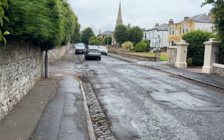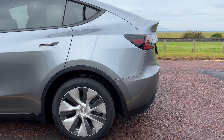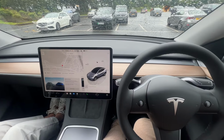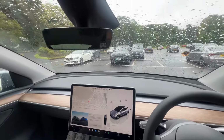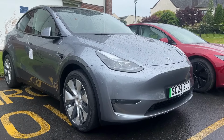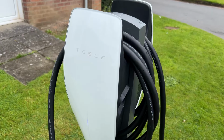So the Model Y offers a combination of utility and sport. As you can see by the appearance, it's a little bit taller and chunkier than the Model 3. The front end design prioritises range and efficiency through its sleek front end, and that's helped with this drag coefficient of 0.23. All cars come with fantastic range. The rear-wheel drive option offers 283 miles of range, the long range offers 351 miles of claimed range, and the performance model offers 319 miles of range.